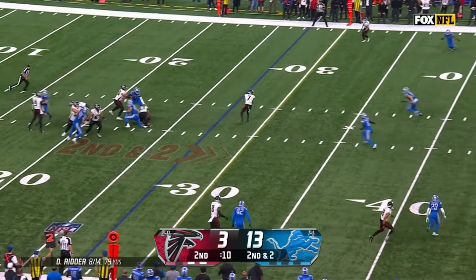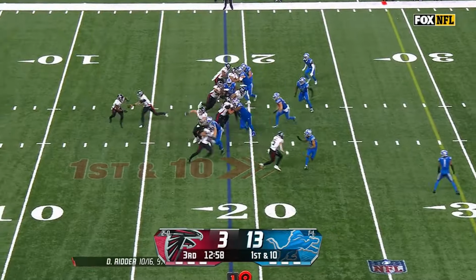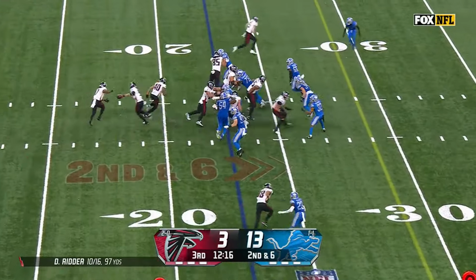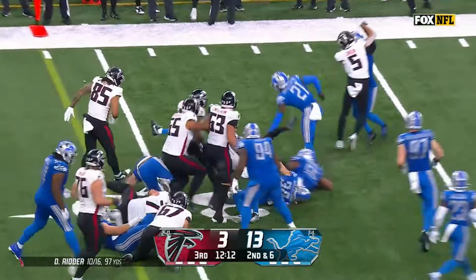Ritter to Robinson, middle of the field. Gets the first down to start the second half from the 19-yard line. And it's a carry for Bijan Robinson, and a power his way. Robinson gets four. And Robinson then gets the first down.